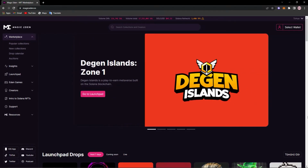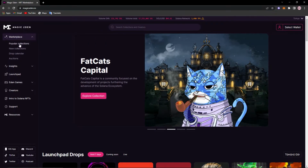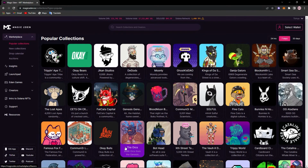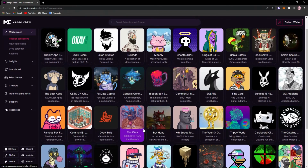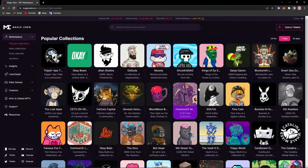your Phantom Wallet ready. So under the Marketplace tab, we can see the popular collections, new collections, drop calendar, and auctions. When we click on popular collections, we can see all the popular collections. We can see how many artifacts there are in each collection. For example, the Orcs has 8,888 Orcs from the Genesis, and you can find all the details about any project just by clicking on it.